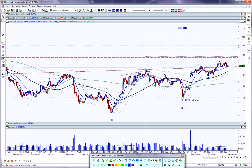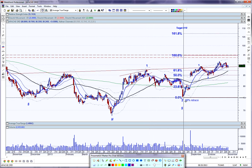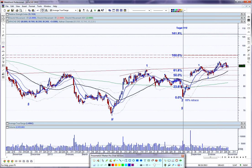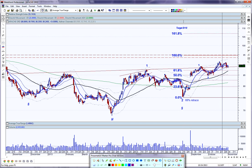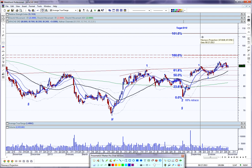Starting with wave 1, and you go to the bottom of wave 2, and what happens is you say, okay, 100% is where wave 3 would equal wave 1 at 100%. So at least we think it's going to move up here to 95, and it's totally normal for a wave 3 to go to 161%, and now you're up into the area of where the target was for the head and shoulders. So to me it's a very reasonable target.